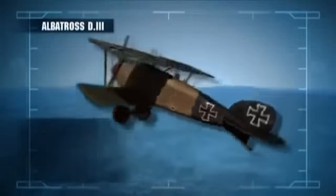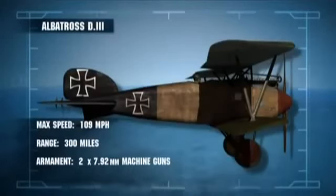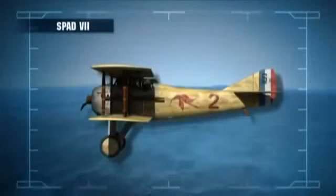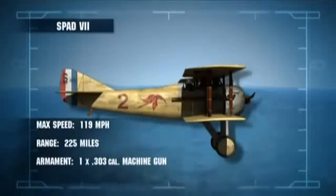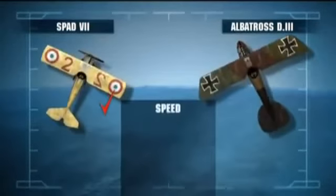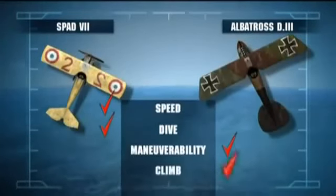The Albatros D-3, flown by Ernst Udet, is a fast-climbing and maneuverable fighter that dominated the Allies when first sent into combat. The French-built Spad 7 is sturdy. With a 150-horsepower Hispano-Suiza V8 engine and a top speed of 119 miles per hour, the Spad is 10 miles per hour faster than the Albatros and better in a dive. But the D-3 is more maneuverable and has a better rate of climb.